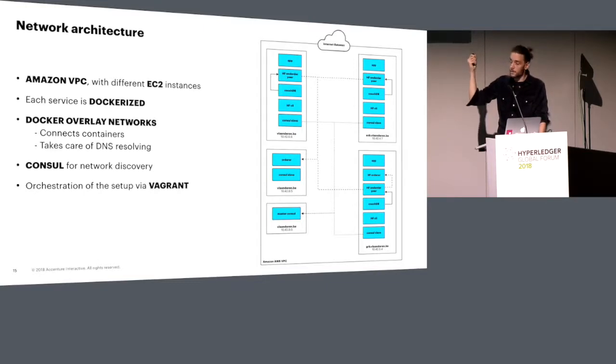Because if you want to set this up on multiple machines and also on one machine, there are a lot of things that need to happen, and they need to happen in a specific order. We created a lot of scripts for that, and we used Vagrant to orchestrate the setting up of the whole network.